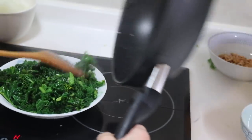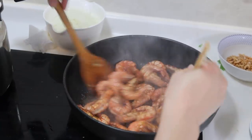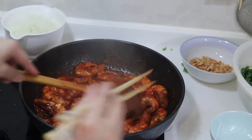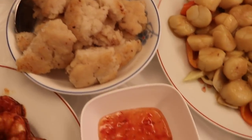Mom prepared a feast that included a bunch of family favorite dishes, such as stir-fried kale with garlic, ketchup shrimp, yes, that sauce is made from actual ketchup, squid, tomato and potato soup, scallops with lily bulbs, and fish cakes with sweet and sour sauce.